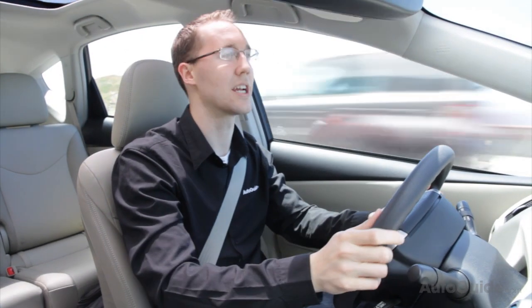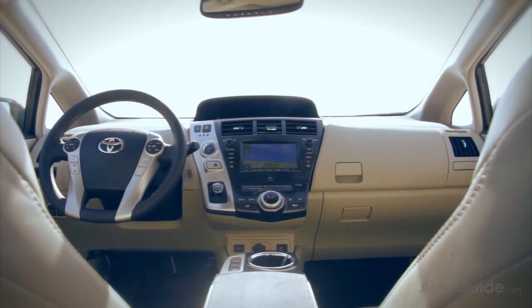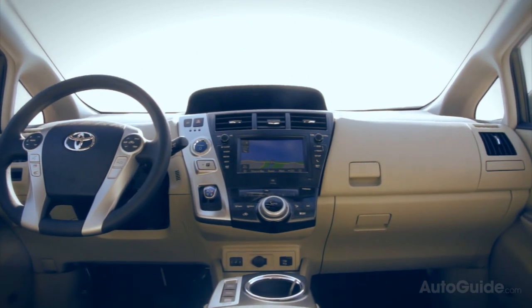And like any Prius, it comes with the same 4 drive modes. You get sort of a standard drive mode that the car is normally in, and you've got your 3 buttons right here on the center console for the EV mode, which gives you about 1 mile of electric range.